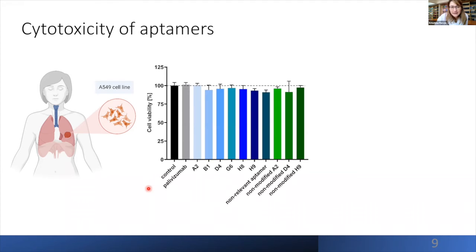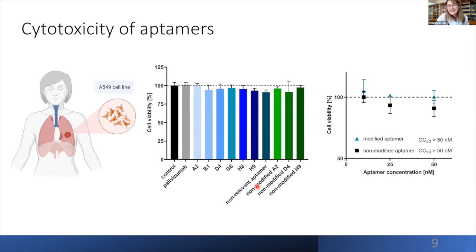So first, to address the cytotoxicity of aptamers, we treated this A549 cell culture with palivizumab as a positive control, the modified aptamers, and our non-modified aptamers that serve as negative controls. After 48 hours of incubation, we measured the viability of the cells with a resazurin-based approach, and we found that none of these molecules proved to be cytotoxic to the A549 cell line.